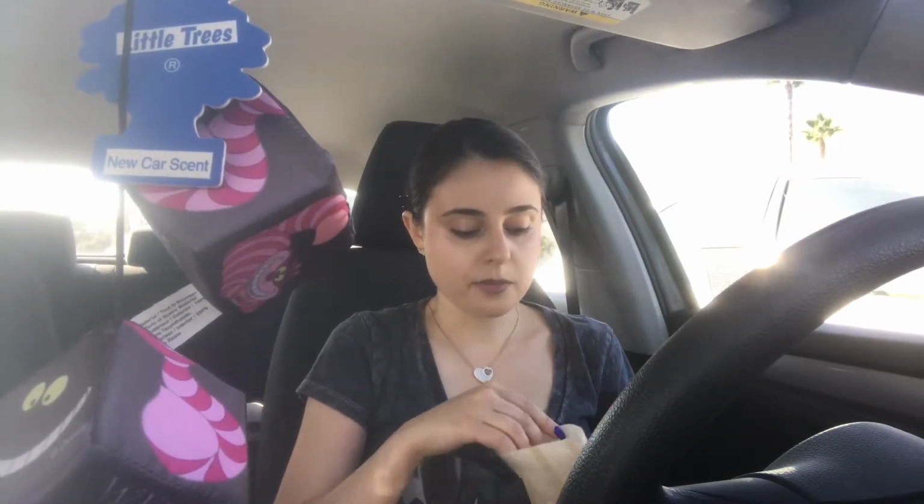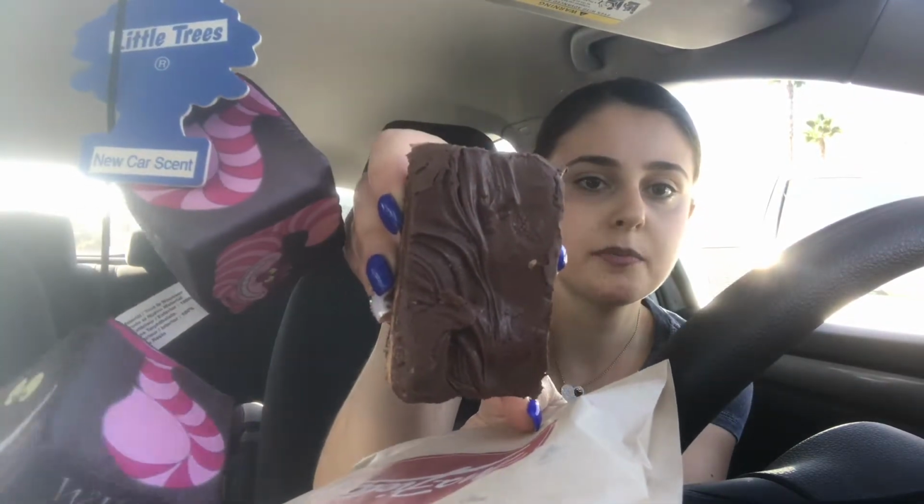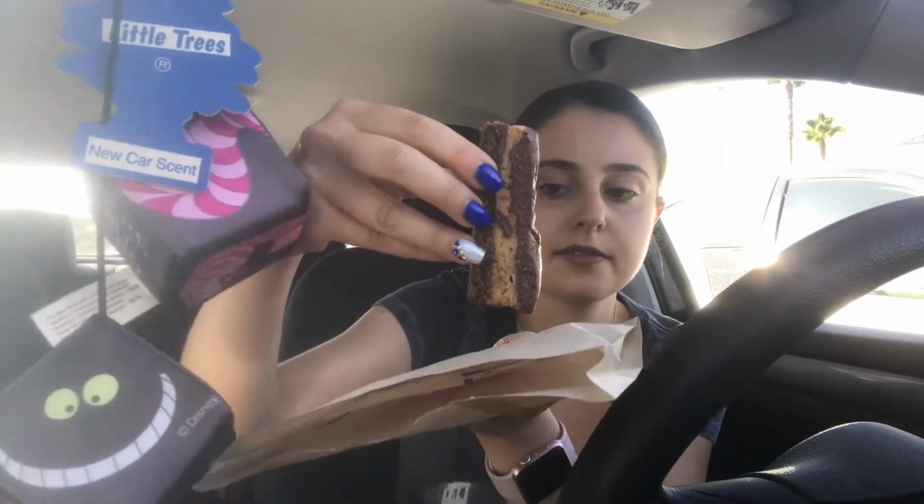So I ended up getting my favorite dessert. This brings back so many childhood memories. I loved eating this as a teenager. And this is, wow, this is the Peanut Butter Dream Bar. And it's like a brownie and it has peanut butter in the center.